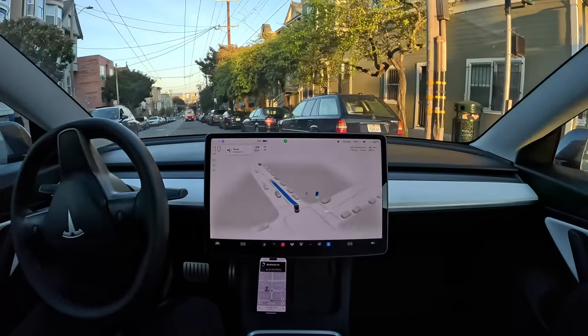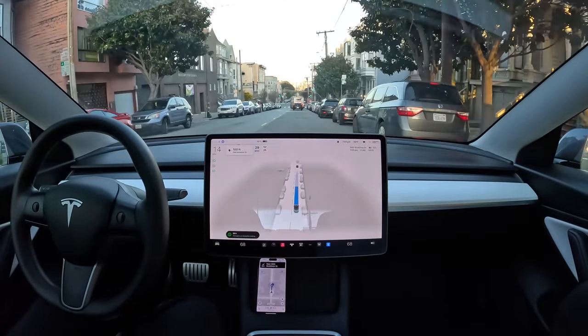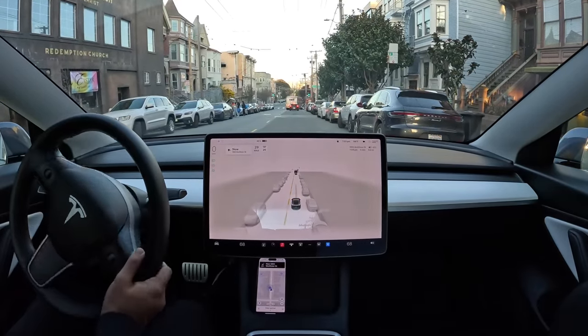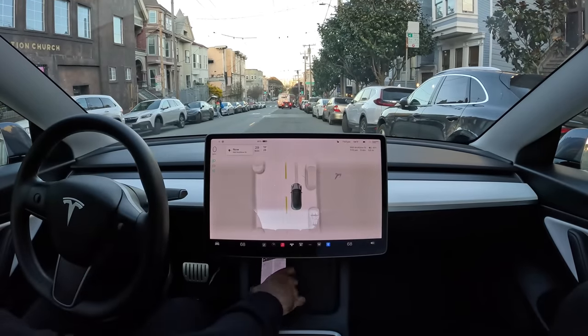Here we are. And this is our pickup spot. So let's pull over. Let's unlock the car for our riders.